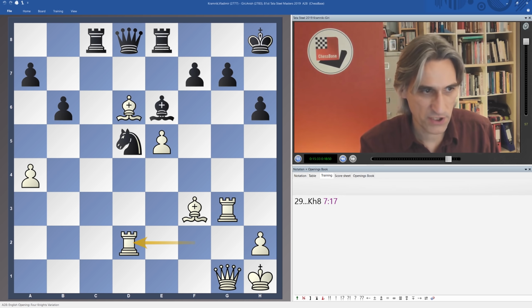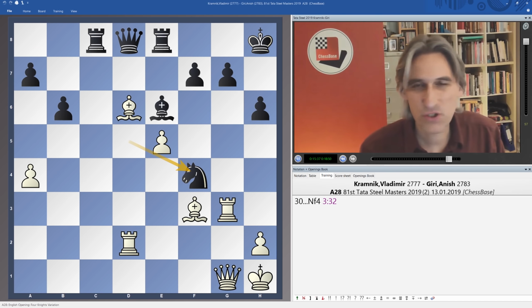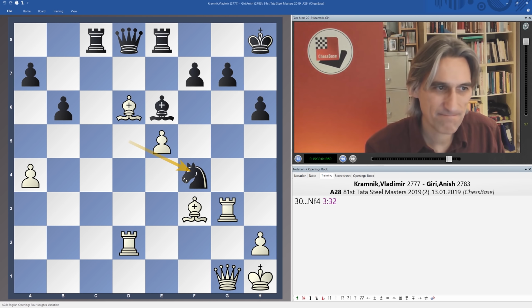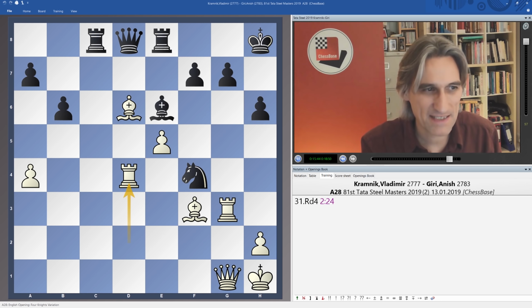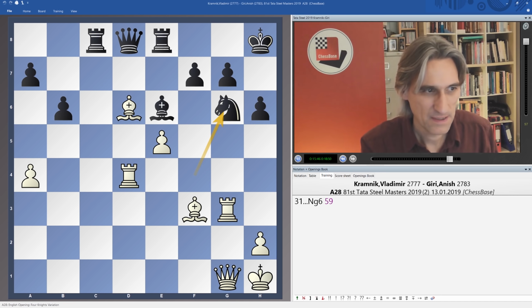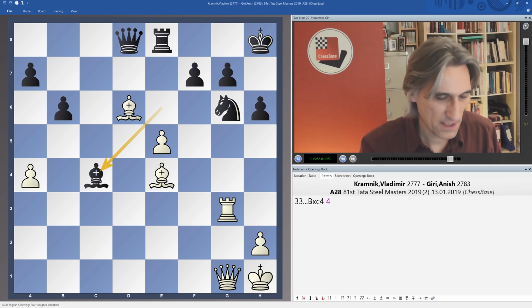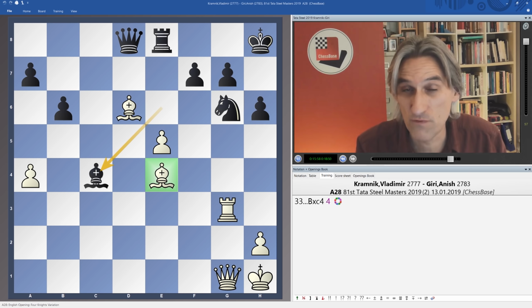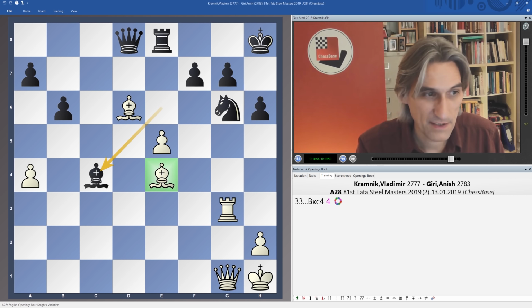In the game, rook d2 played, and the knight switched back to f4, but now it's two pawns, and, well, Kramnik is still trying to find some massive punch through in the position, but it's not happening now. Rook c4, good move, starting to simplify. And you can see that, yes, Kramnik has kept control over some light squares here.